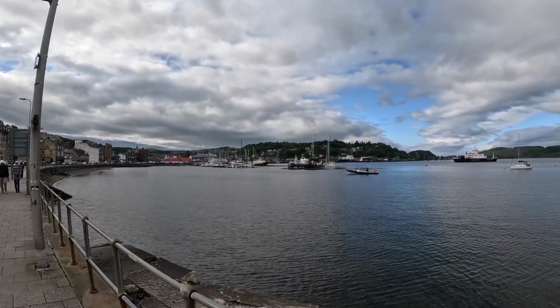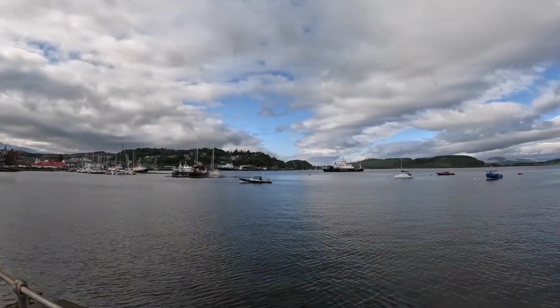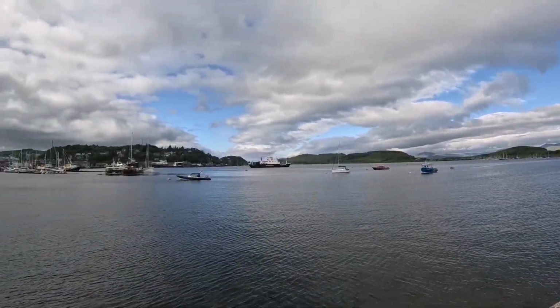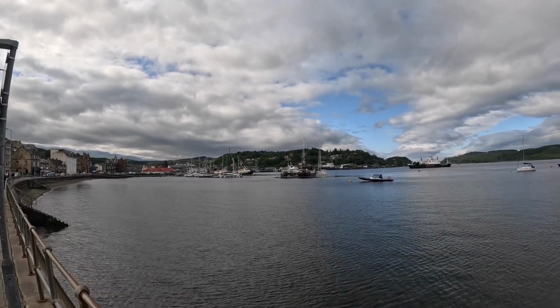Oban is quite a pretty and quite a busy little port. There's a ferry coming in there. Ferries come and go all the time. And over there, those big hills you can see are the island of Mull, which is somewhere that we've not been for a while, but we will be going quite soon. But that's going to be a surprise.